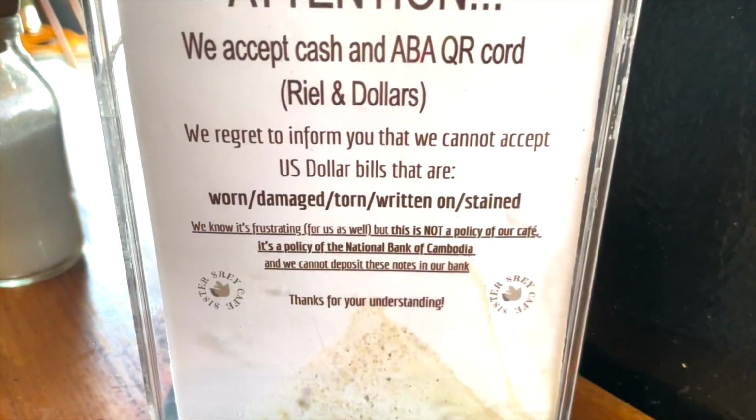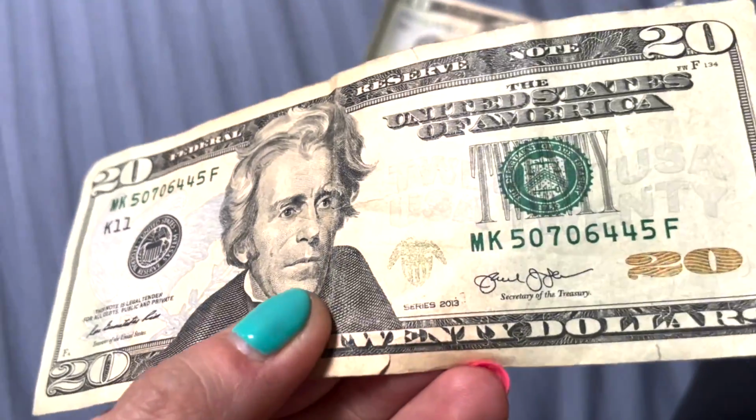They're pretty strict here with US dollars, particularly with $20 notes, that they're not damaged. So make sure when you're getting cash out, if you're going to try to spend it here, that there's no rips, tears, writing on them, stamps, stains, anything like that. I also read that it wasn't okay to have ones that were folded, but I've been spending US dollars that are folded and it's been fine, but just making sure they're not too worn, too damaged or ripped or anything like that, because you can't use them here. So I do have quite a few notes that I'm going to be taking with me. Lucky I'm going to the US soon so I can spend them, but I would be cautious of the quality of the notes.